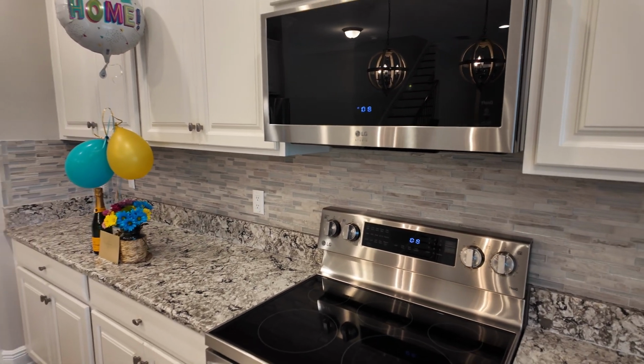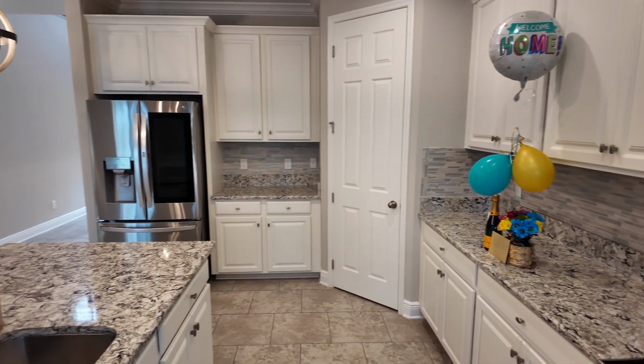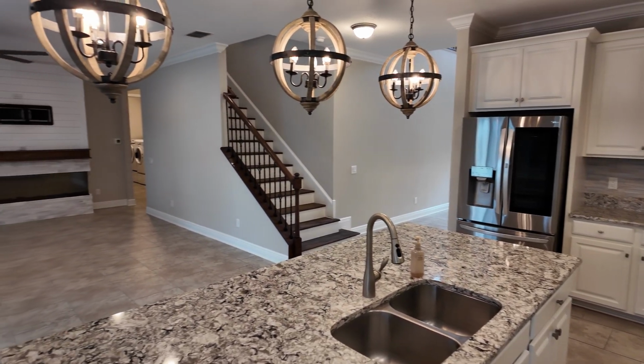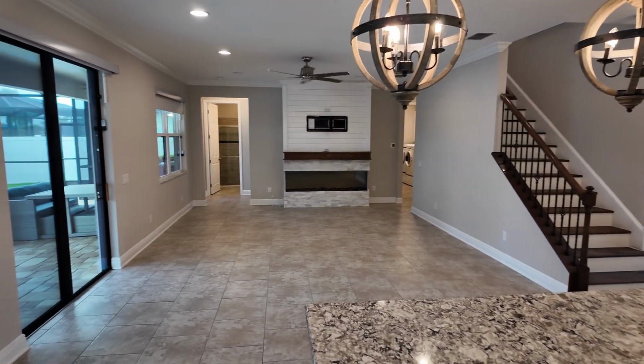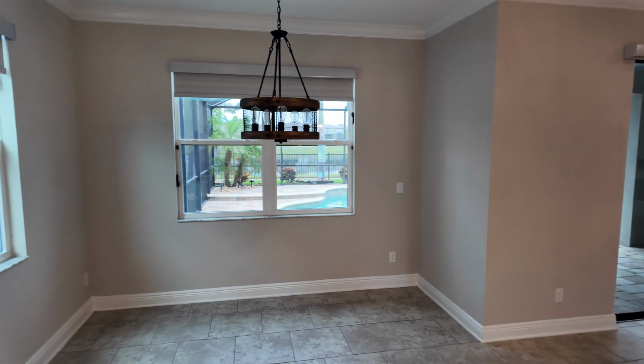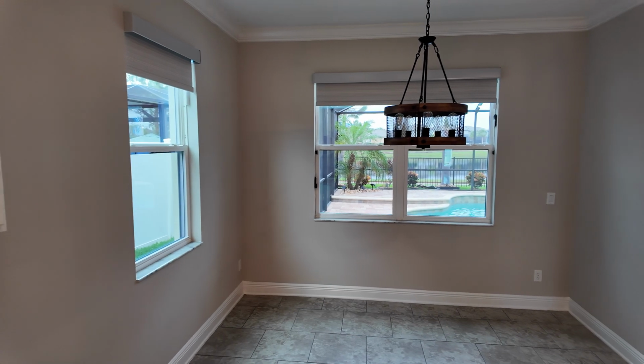But yes, we added the LG fridge, microwave and range, and we've also got these power blinds here, and of course we've done these other light fixtures too. So we've made that our own.